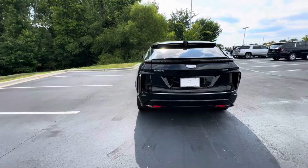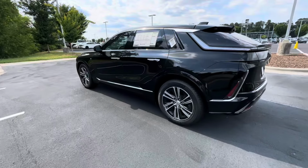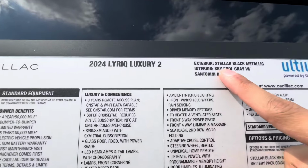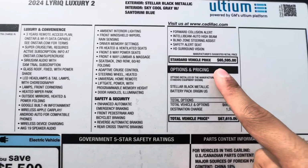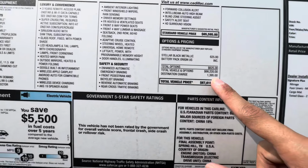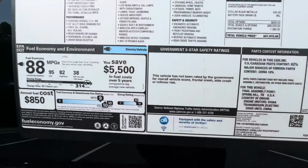But keep in mind, these do have a $7,500 tax rebate. That does help out quite a bit when you're purchasing one of these. So let's take a look at the window sticker. 2024 Cadillac Lyriq Luxury 2, stellar black metallic with a sky cool gray and Santorini blue interior. Base price of the Luxury 2 is $65,595. This is stellar black metallic, so with options and the beautiful destination charge, this one comes out to $67,615.